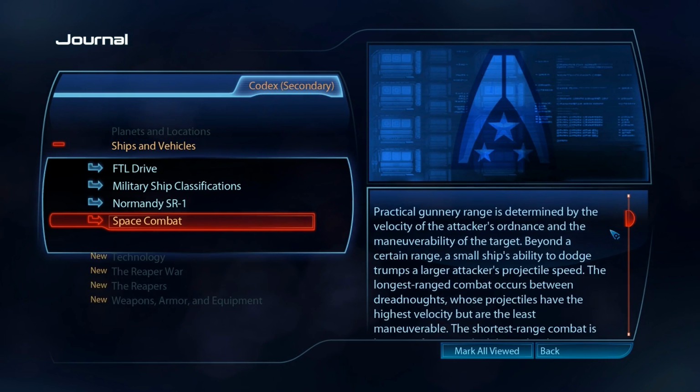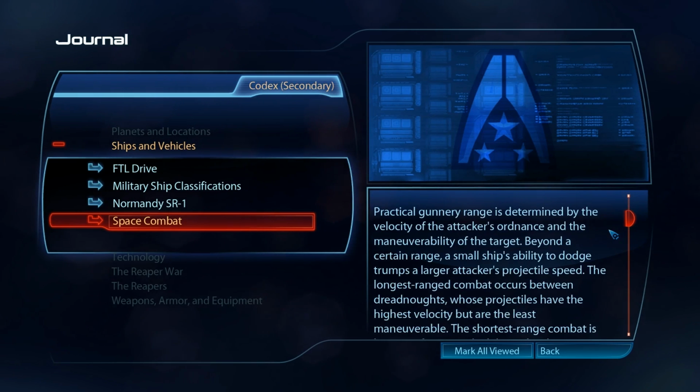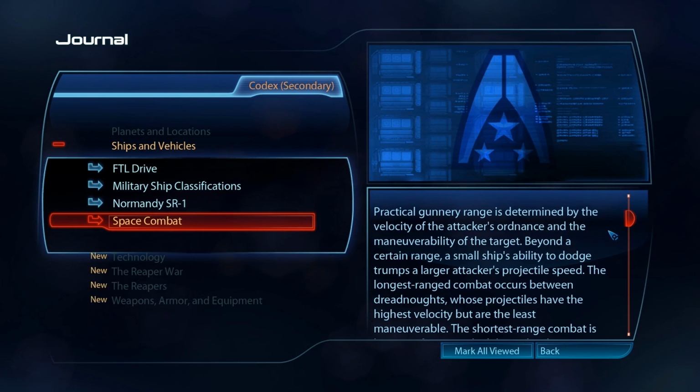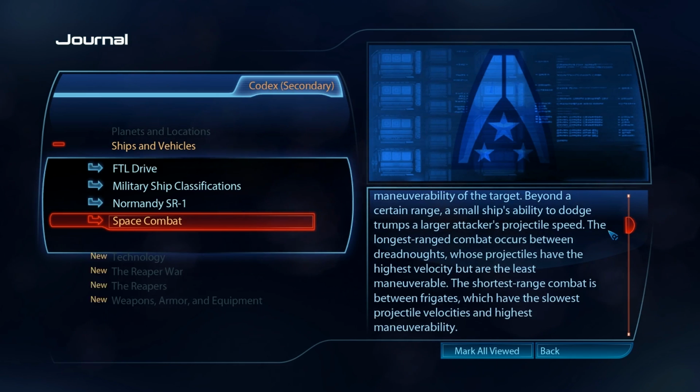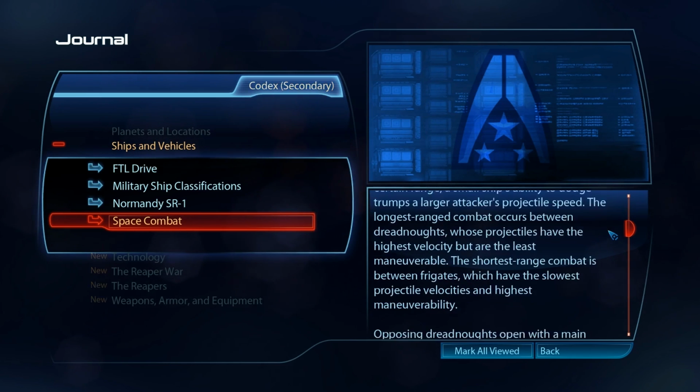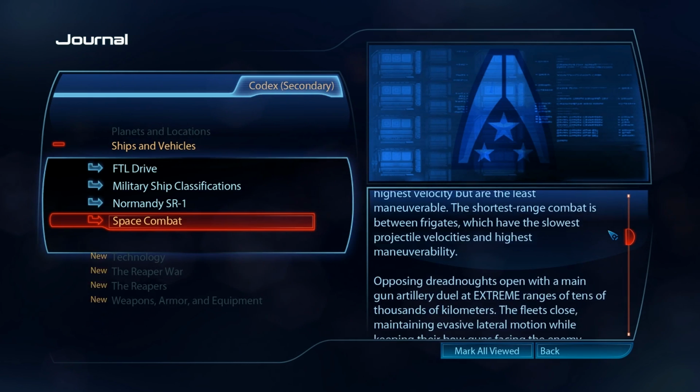Practical gunnery range is determined by the velocity of the attacker's ordnance and the manoeuvrability of the target. Beyond a certain range, a small ship's ability to dodge trumps a larger ship's projectile speed. The longest range combat occurs between dreadnoughts, whose projectiles have the highest velocity but are the least manoeuvrable. The shortest range combat is between frigates, which have the lowest projectile velocities and highest manoeuvrability.